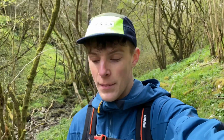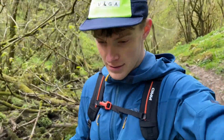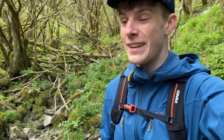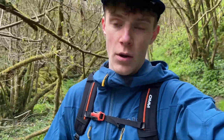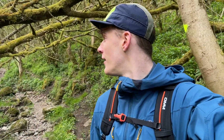So I'm going to carry on down Millersdale now and concentrate on where I'm putting my feet instead of looking at the camera, as it is pretty rocky down here. And I could imagine if it's rained that this footpath would almost be a river. So again, I'd recommend coming here when it's dry, because the limestone can get mega slippy. But today it's been dry for about a week in the Peak District, so no mud today, which has been nice. But anyway, I'm going to carry on down this beautiful dale.